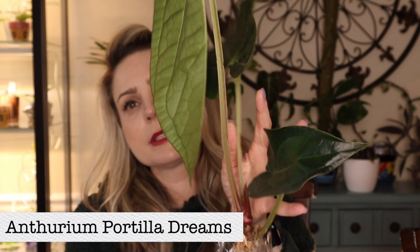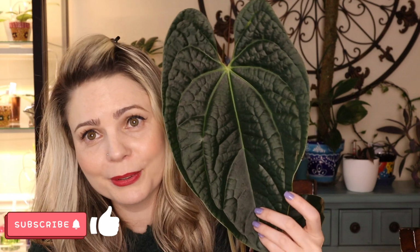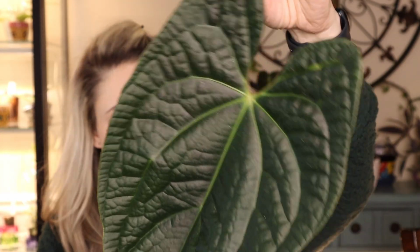The next Anthurium I have here is also so beautiful, you guys. I have not heard of this Anthurium before, but I couldn't resist. It's very pretty. And this is Anthurium Portilla Dreams. It is gorgeous, you guys. I loved how dark the foliage is. And the leaf is pretty big, you guys. It's definitely bigger than my head. So it has 3 leaves. There's one more right here, a little bit smaller, and a tiny one. Also pretty thick foliage, maybe not as thick as the first one I showed you, but it is absolutely gorgeous. I had to have this guy.